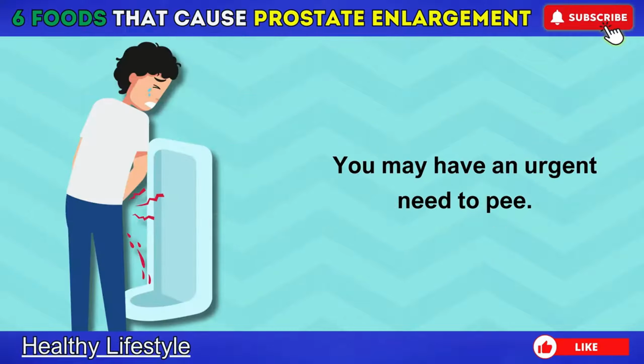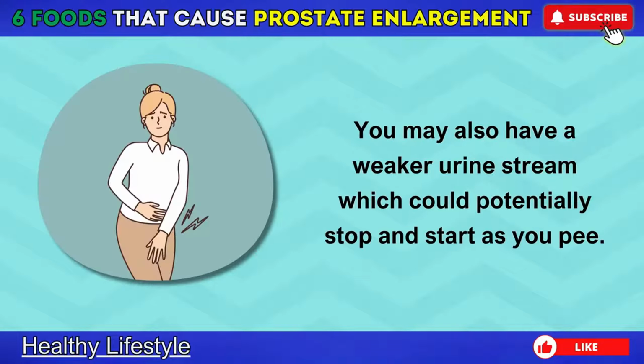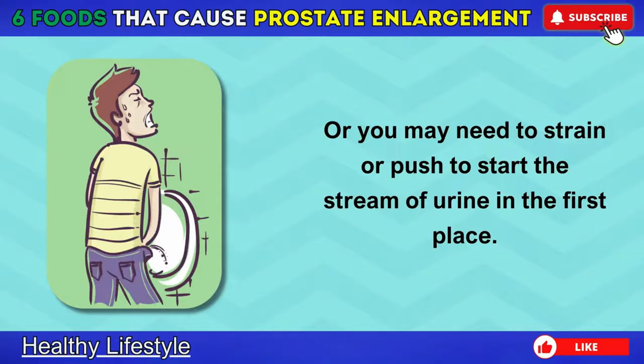You may have an urgent need to pee, sometimes with only a small amount of urine coming out. You may also have a weaker urine stream which could potentially stop and start as you pee. Or you may need to strain or push to start the stream of urine in the first place.